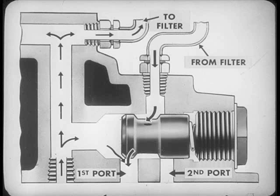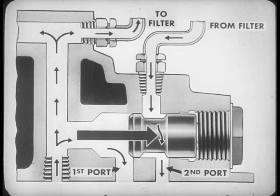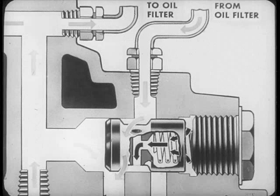But what's that second port for, Barney? Well, Red, as oil pressure goes higher, the plunger opens farther. This lets more oil empty through the first port and channels all filtered oil through the second port. That's how the relief valve provides uniform pressure. And notice the drilled holes in the plunger. They are escape holes for any oil that might get behind the plunger and keep it from opening.